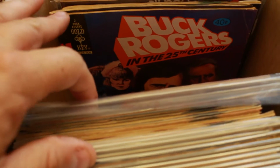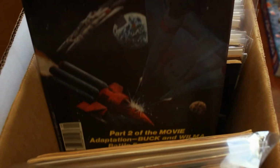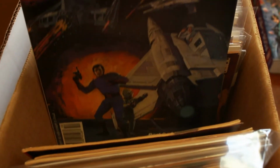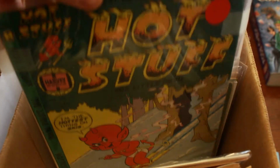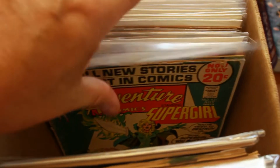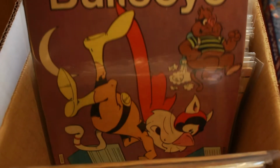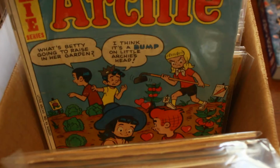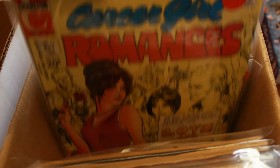Garages. Small Buck Rogers. Charltons. Hot Stuff. I like Hot Stuff. Here's the hottest thing on skis. That thing's beat to death. Charltons. Charltons. Little Archies. Those are always hard to find. Romance, Charlton romances.